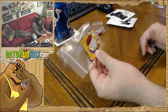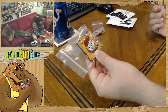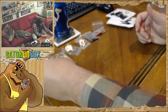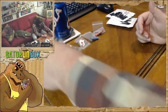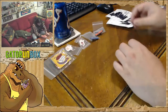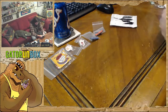Okay, A, I know who would wear it. That would be the tragically hip, the unironic hipster. Why is it so big? It literally dwarfs the size of everything else we've received so far. That is a big ass pin. It's got some weight to it too. It's closer to a belt buckle than it is a pin, but it is a pin.